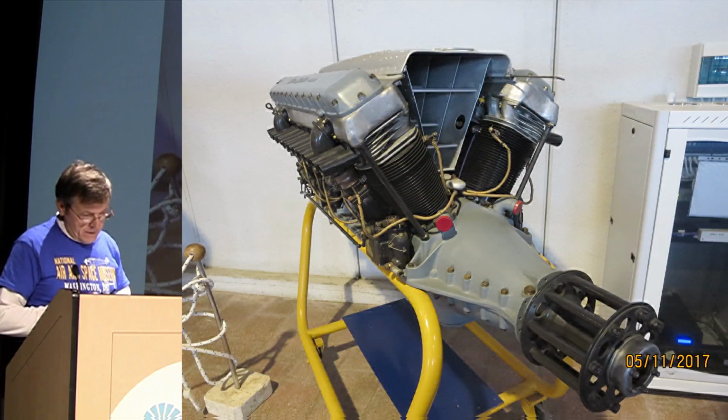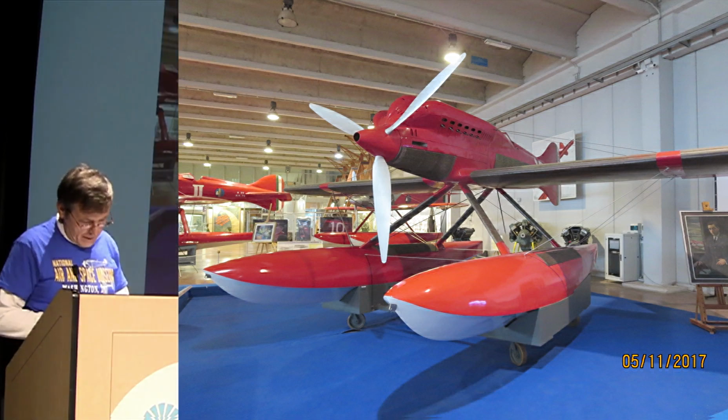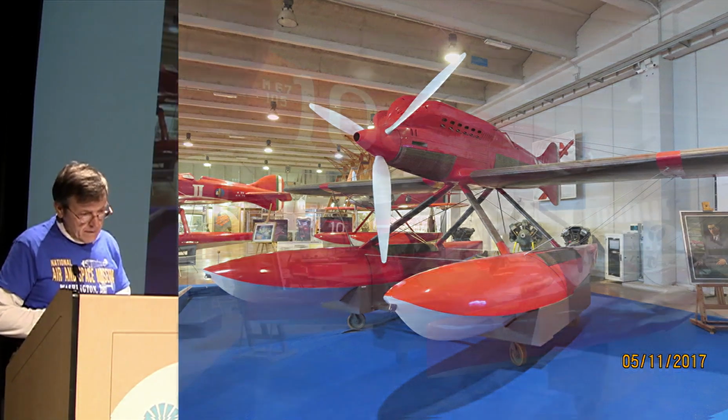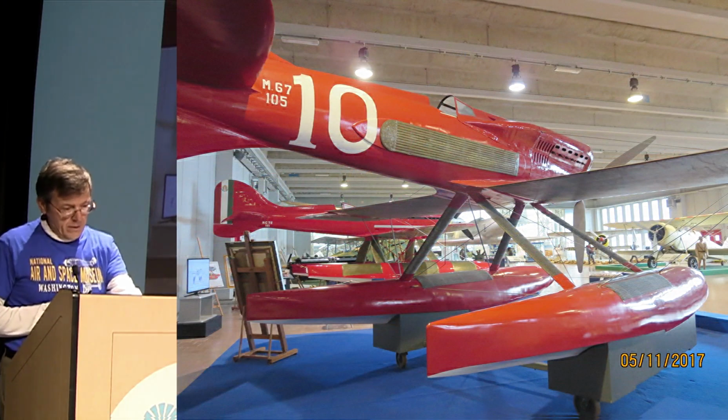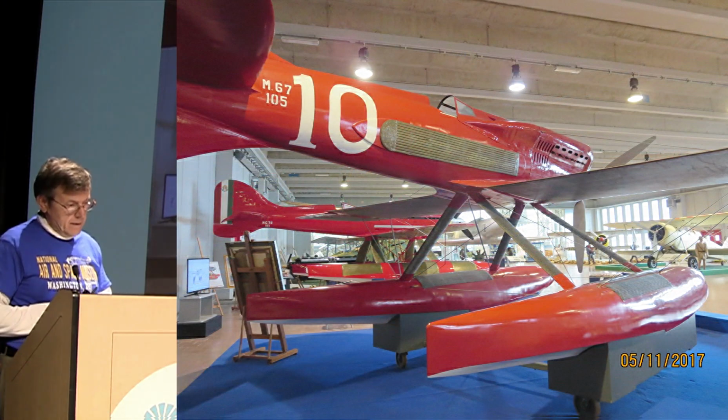So this is another engine. I'm not sure which one. This is the 67 from another angle. And they have these radiators right on the floats.